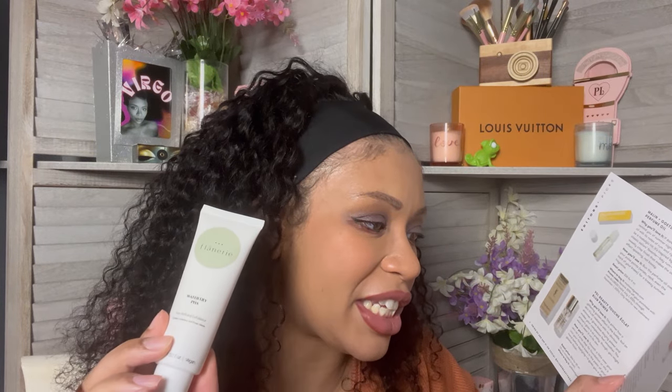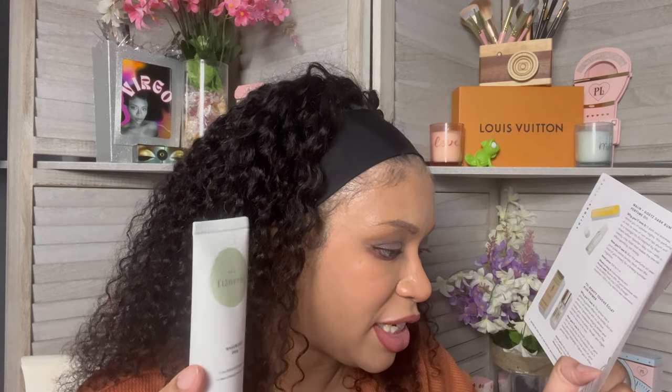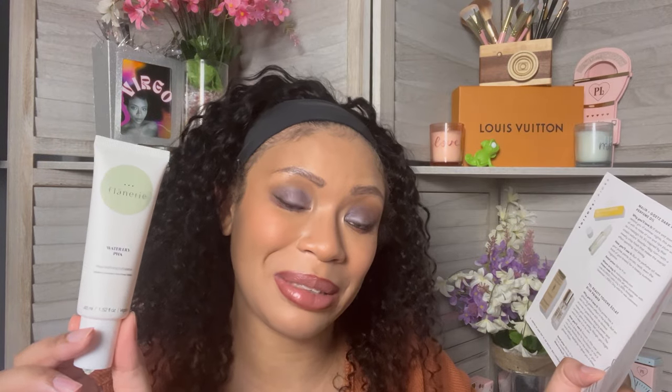The next thing is the Flannery Pore Refining Exfoliator Water Lily PHA, and this is going to run you $52. So she expensive. Wouldn't be me, I'm sorry. If I didn't get these in the box, I would never have them.